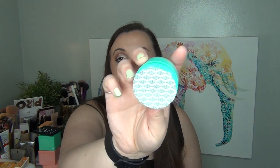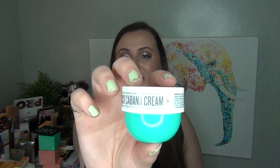Very last thing I got is the Sol de Janeiro Coco Cabana Cream, and I'm so happy I got this. I did switch this with my girlfriend Raina at work. Oh, this is safety sealed. I'm not going to take the safety seal off of that, but it is a little teeny baby travel size. I'm so excited. A lot of people say it smells like buttered popcorn. I don't really know what I get off of the smell of it. I do smell the buttered popcorn now that people say it, but it just smells like coconut juices.